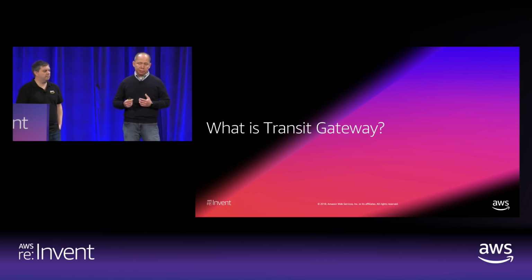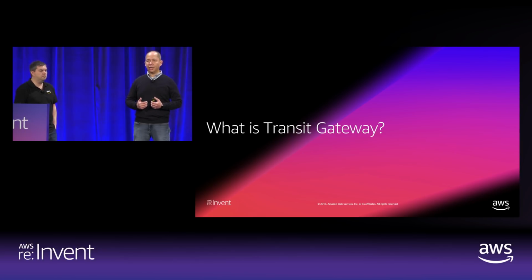One of the other things that we heard from our customers is application teams can move very quickly by adding new VPCs, while networking teams would move a little slowly trying to connect their on-premise networks to AWS. And so with Transit Gateway, you're able to share that on-premise connectivity across all your VPCs, allowing your teams to be agile to meet business requirements.